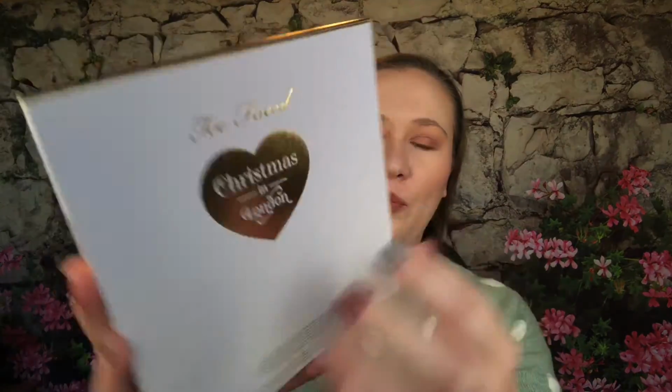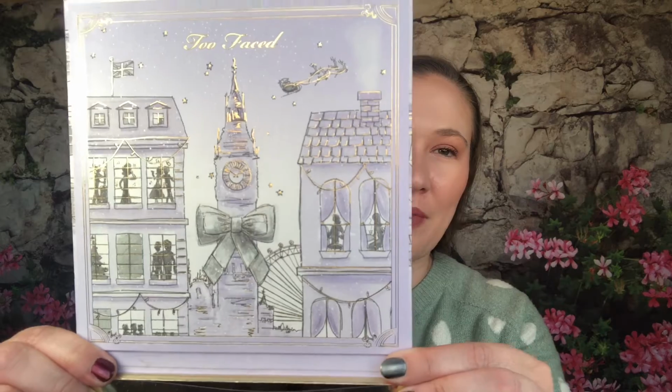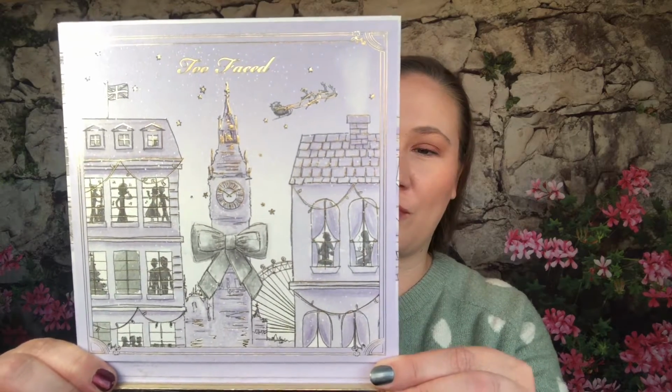So Christmas in London, the packaging is absolutely beautiful. The thing I don't like about these is before they've always been kind of shiny. They have a plastic coating over them, and you didn't have to worry about them getting dirty. These are just plain paper. They are going to get dirty. So I have been living in fear of smudging and messing up the beautiful designs.